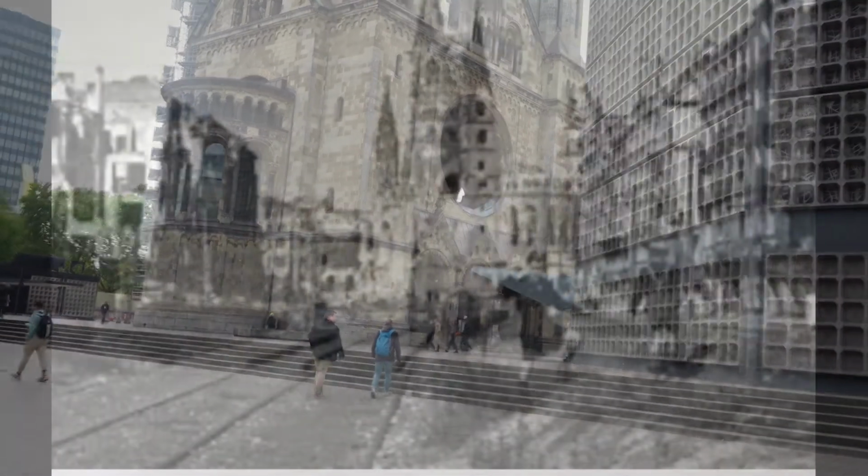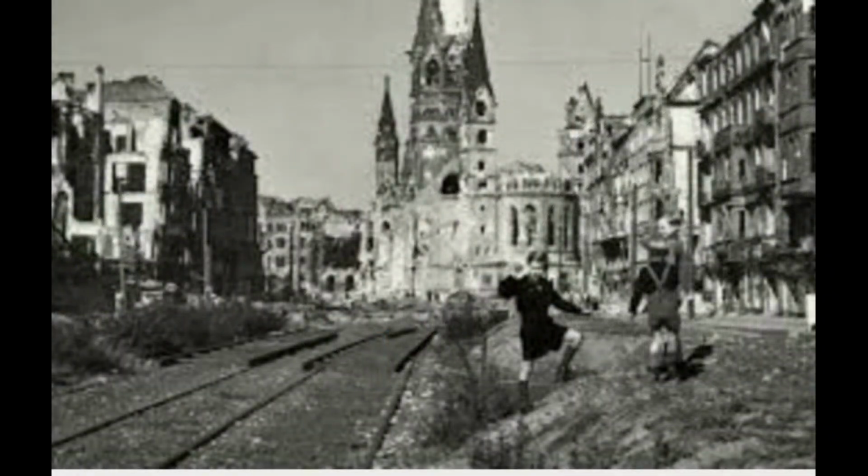Also, we'll be looking at a new football rivalry that has emerged across the city that really represents reunification and the struggles with that process.